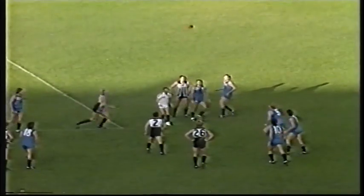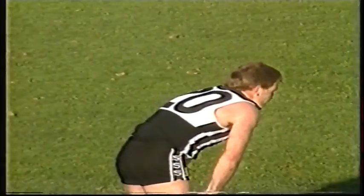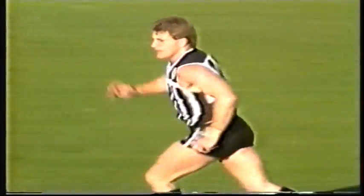Bounce down. The forward corner of the big centre square. Ginniver edges it to the half-forward line. Spiel trying to knock it away. Could prove costly. Lawson. Oh, shoots for goal. Beautifully farmed out there by Lowby. Lawson on the left leg, not equal to the task, and Port Adelaide waste an opportunity.